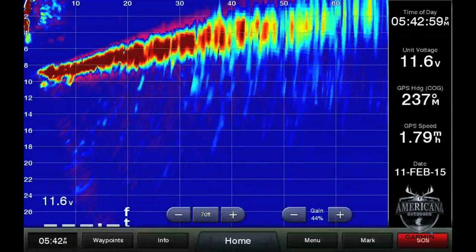PanOptix is Garmin's new sonar technology, and it's amazing. I liken it more to a video camera than traditional sonar. With traditional sonar, you're seeing basically that split second, and then it's always in the past, as it scrolls along, the older it gets. With PanOptix, you're seeing it real time.